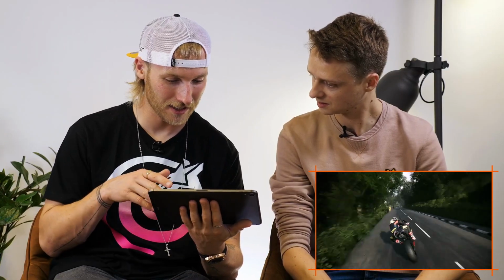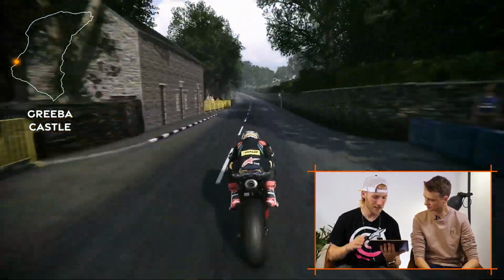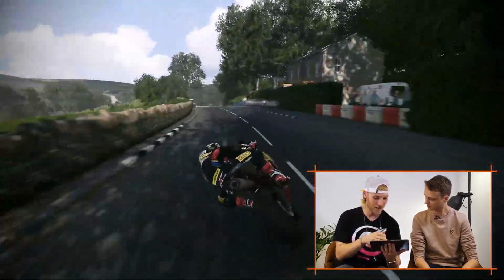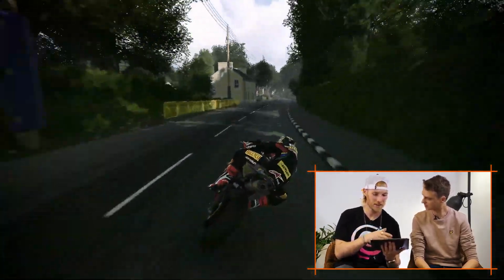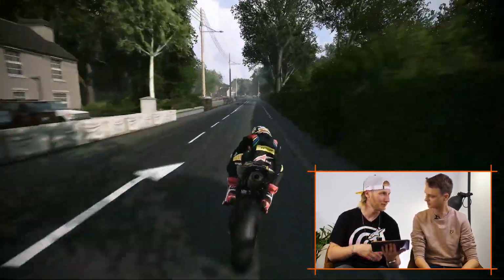You're making sure you're on the right part of the road to avoid sections where you know the bumps are on the road. So making sure you're in the right position on the road is very important. For all these corners here, you have to be at the right point of each turn, because each corner leads into the next one and the next one and the next one. So if you mess one up, you mess them all up.